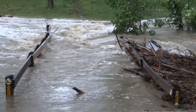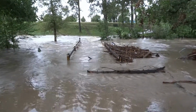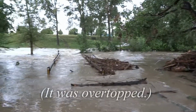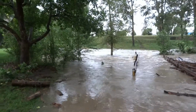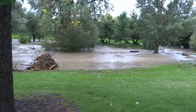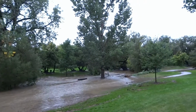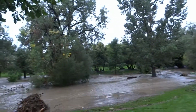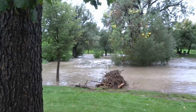We are supposed to be ending rain today, so the Arvada reservoir has been breached. We don't really know what that means at this point. We don't know if that means it's been overtopped or if it's actually broken. This is the other area that we were at before. You can see it's much more extensive here too. And the bridge over here, it's being compromised.